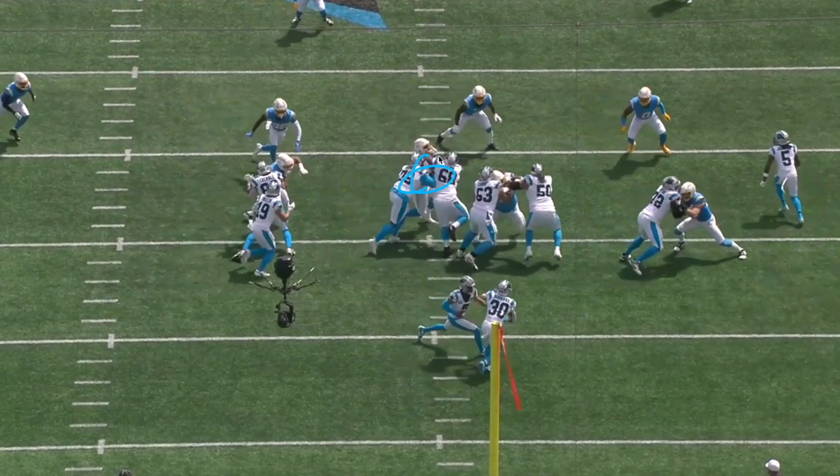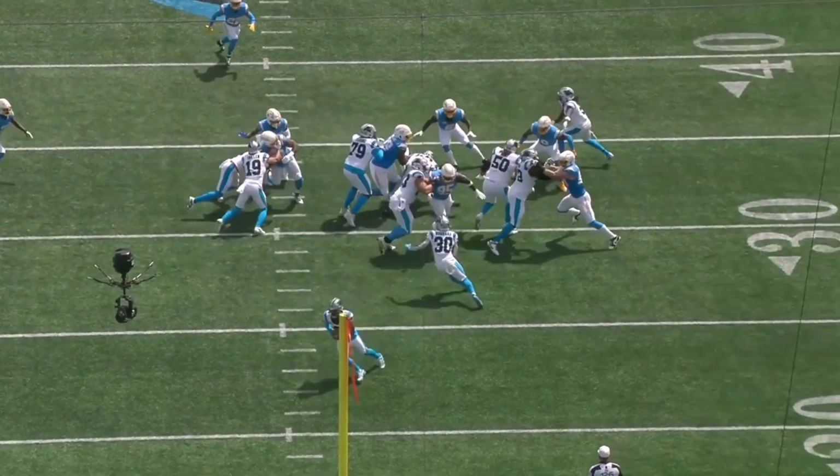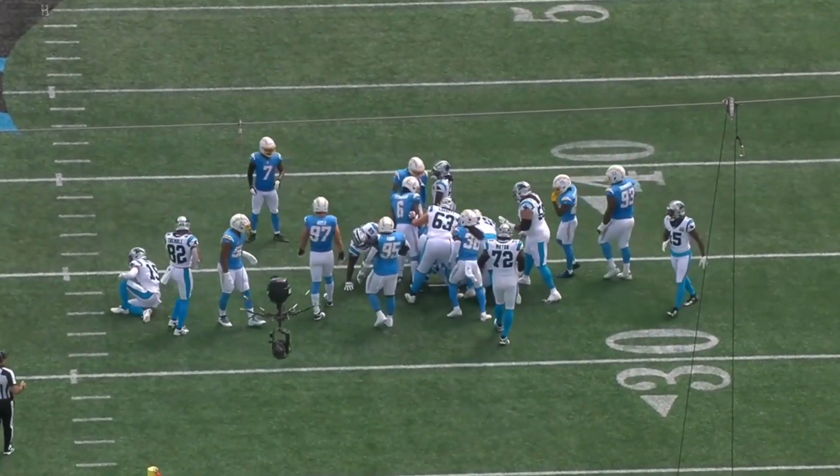Good point of attack. It could have been hands to the face, it looks like, almost. Good point of attack there, holding his own. At this point, and I know you can't really crack down like you used to, but cracking down there, he's got to get up there. Let's run it. Lewis as well. Lost inside. That hurt because the hole was going to be there. So now Hubbard's got to cut it back. And good for him for making the most, hurdling. Could have been a busted play.